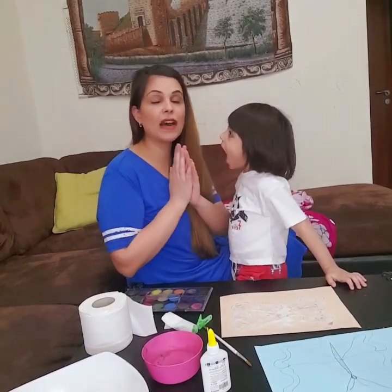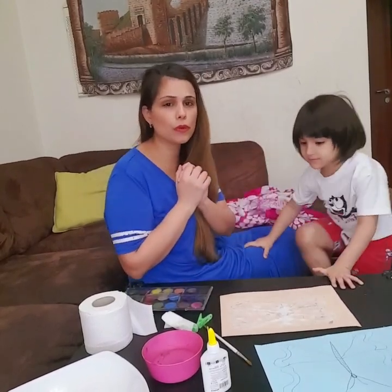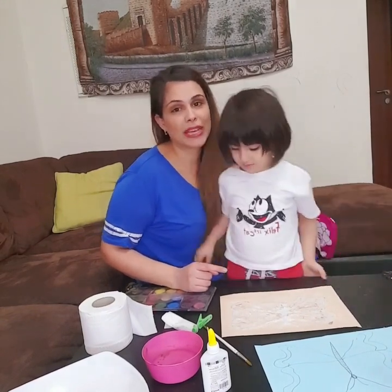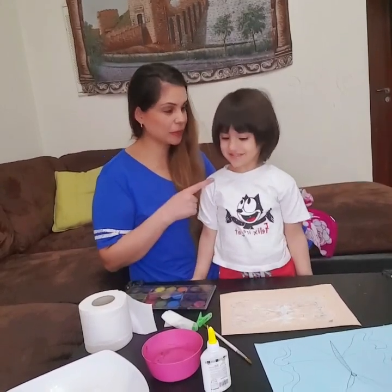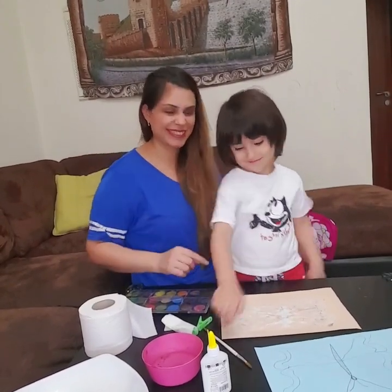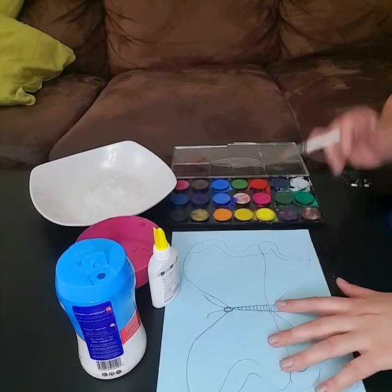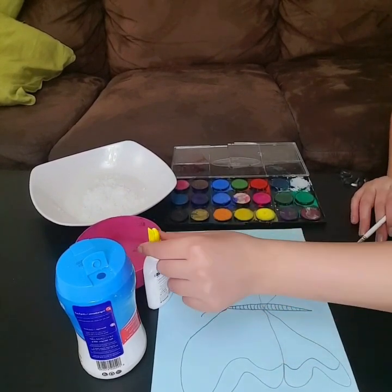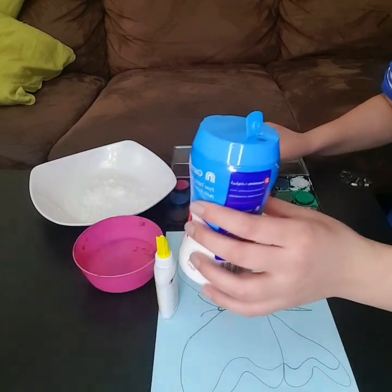So after the caterpillar stays inside the cocoon for some time, it becomes a beautiful butterfly. Good job. For this activity, we will make a salt painting of a butterfly. Are you ready, Woody? Yes. Let's do it. All we will need is an A4 paper. We will draw a butterfly on it. It doesn't have to be perfect, so you can do it, or mommy and daddy can draw it for you. We will also need glue, watery paint, and, of course, salt, because it's a salt painting.